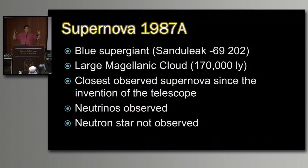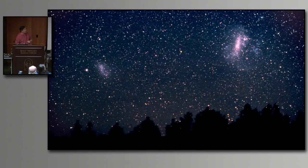However, a star of this size should collapse to form a neutron star, and for 30 years we've been looking for that neutron star, and we still haven't found it. So something else funky is going on there. There is a neutron star that we're looking for. So let's talk about where it is.